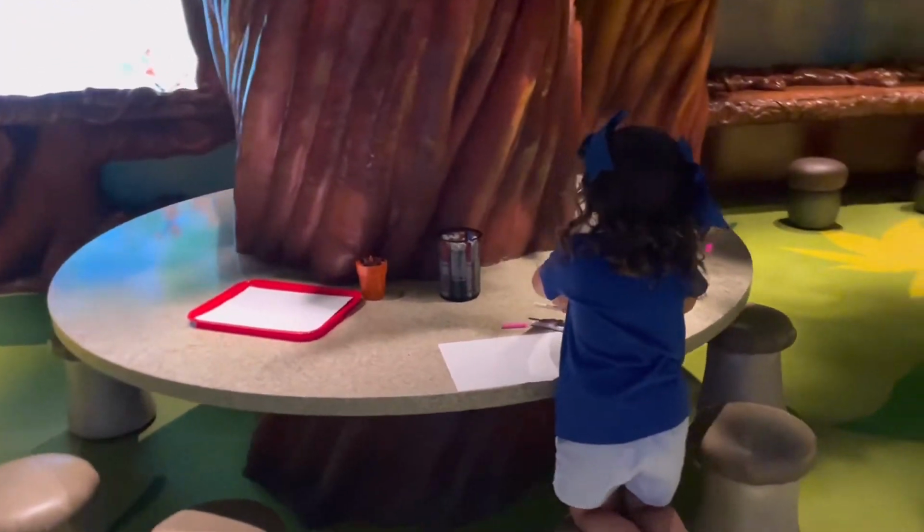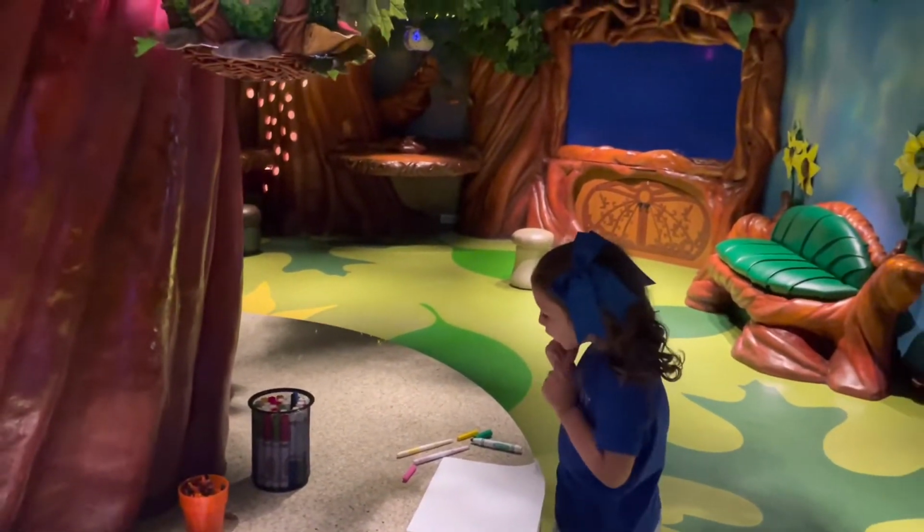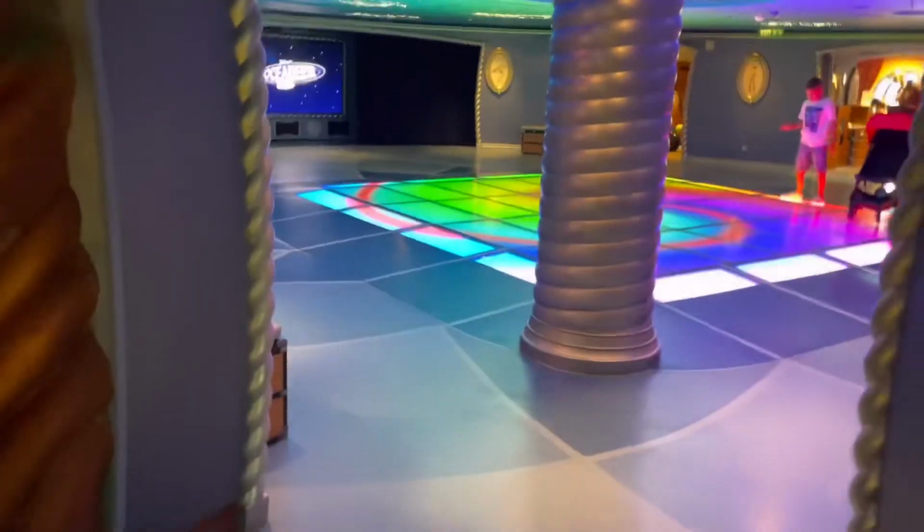You ready to make some art? Tinkerbell. Axon, can I show you Woody's room? Or Andy's room? Andy's room. Let's see the toys. Ready?